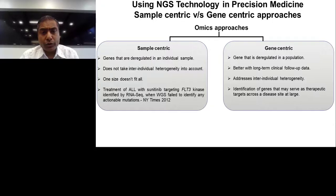The gene-centric approach, on the other hand, is when we ask what is a gene or what is a set of genes that is or are deregulated across the population. This kind of approach works better in the long term, when you have clinical data available for long-term clinical follow-up. It is also advantageous in that it addresses the inter-individual heterogeneity of a disease. And so this way it can help identify the genes that may serve as therapeutic targets across the disease site in a population at large.